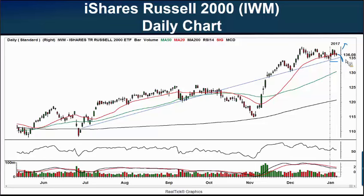Now, as I captured this chart this morning, the IWM was trading at $136.08. It too made an all-time high of $138.82 on December 9th. Since then, the IWM too has been standing on the corner looking both ways, deciding where it wants to go. It's been consolidating basically in a tight range here between 134.50 and 138, moving back and forth just below its highs.